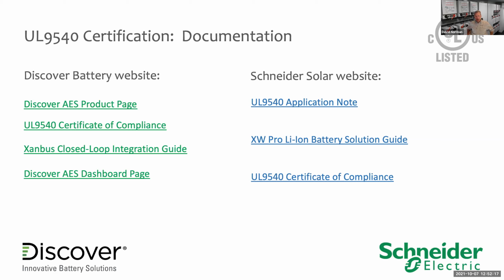We have a link to our closed loop integration guide with the Schneider power electronics, so you can see all of the set points, the installation requirements, network terminations, block diagrams, battery install diagrams, etc., for how to complete that work. And then finally, a link to the AES dashboard page, which is the method by which you can connect using software on a PC directly to the batteries and pull data logs, upload new firmware, do diagnostics, etc. There, it's basically a link to a bunch of video tutorials and the documentation and the most current firmware and software revs right there.